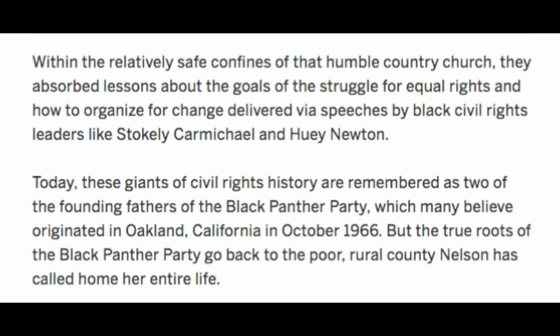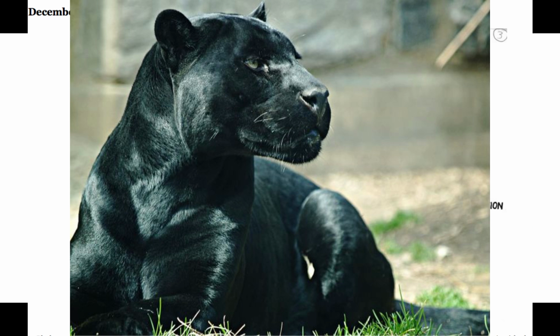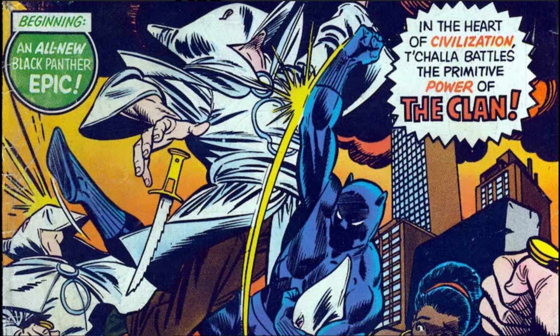Today, these giants of civil rights history are remembered as two of the founding fathers of the Black Panther Party, which many believe originated in Oakland, California, in October 1966. But the true roots of the Black Panther Party go back to the poor, rural county Nelson has called home her entire life. And again, the Black Panther Party started in 1965 in Alabama, one year before the Black Panther character was created and came out in Marvel.